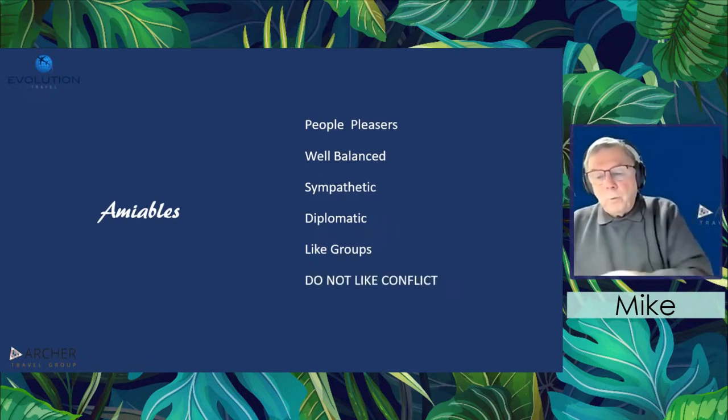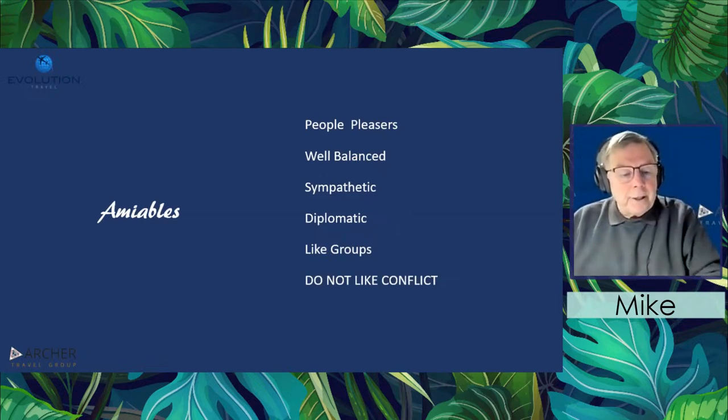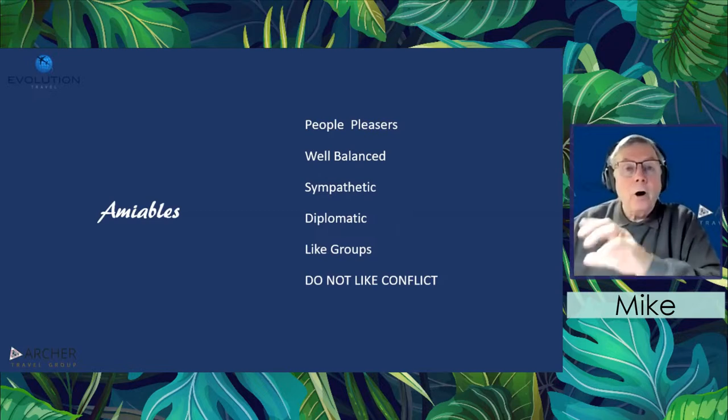Oh, by the way, where we are now is on page 10. Sorry. So head over to page 10, and I'm going to go through some of these. Amiables do not like conflict at all.